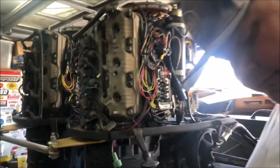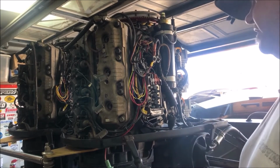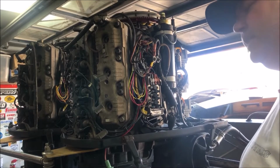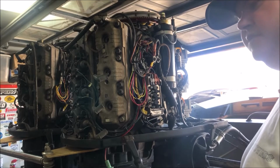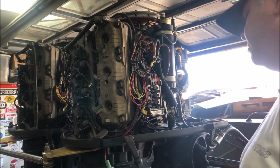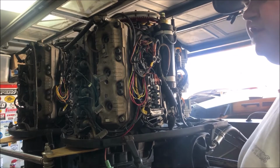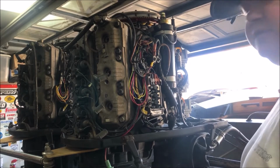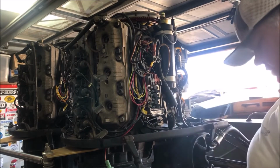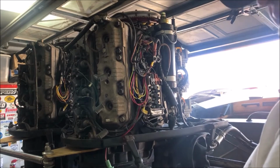So anyway, this one doesn't have any spark, which I showed you some wires that need to be addressed. Regardless, I don't want to get this thing running just to run it and break down in the river. So I'm going to pull the power heads off, which I need to do anyway, and put them on my bench and go through them, get everything proper. So with that said, let's start pulling some stuff off here. Not a big deal.